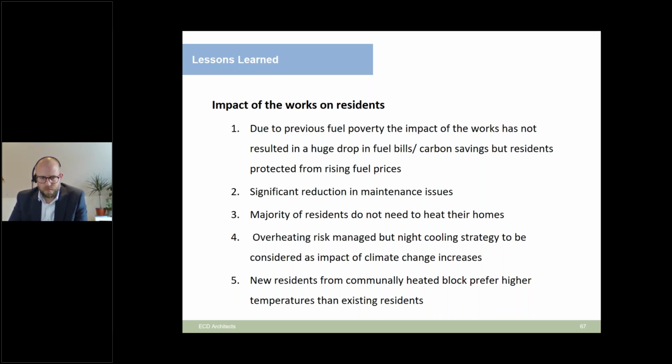interestingly, several residents moved in from blocks which were being decanted for other reasons into the building on completion, and they'd come from a communally heated building where there were very high temperatures, which the residents were not paying the true cost of the energy for. So residents were used to internal temperatures much higher than the residents of Wilmcote House, and because of that, they were reporting the Wilmcote temperatures to be a little bit low compared to the existing residents. So it is very important. Resident perception is very important, and what the starting points are.